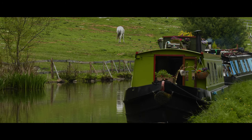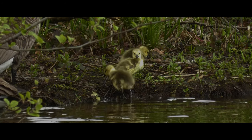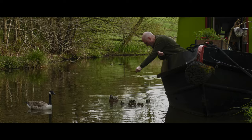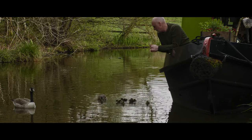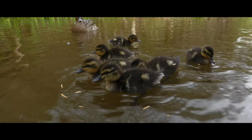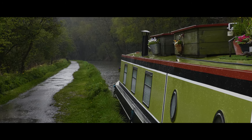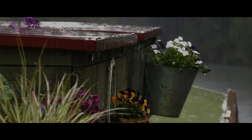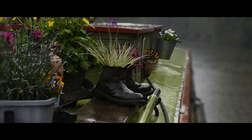Surrounded by an abundance of new life. I think I'm gonna like it here. Whatever the weather, Mother Nature always has something to offer, and it's free. Like the relaxing sound of the rain.